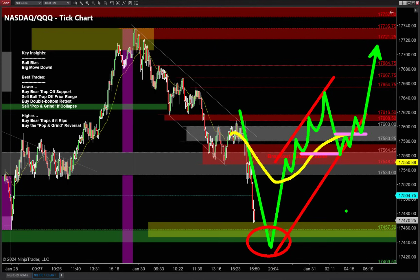And then remember, if we get that big V bar, if this thing can muster up the energy to reverse tomorrow, it doesn't seem likely until we get to FOMC tomorrow afternoon, but I don't know what's going to happen. All I know is what the odds tell me. So if we do end up V bottoming off that low, think about where the market wants to go. It's going to want to go all the way back up and take out that high.